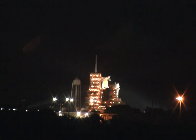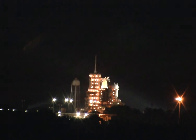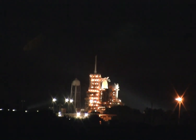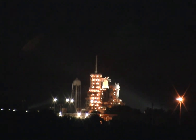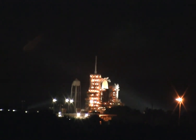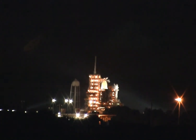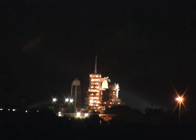T-minus 1 minute, 44 seconds and counting. All systems are go. Okay, 90 seconds away from the launch of Space Shuttle Discovery. T-minus 1 minute, 15 seconds and counting. T-minus 1 minute. The ground launch sequencer will verify that the three main engines are ready to start.